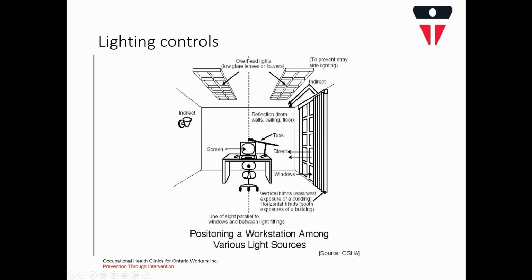When looking at lighting controls, the goal is to reduce discomfort to the eyes. So how can we do that? We can use indirect lighting by placing filters or diffusers on overhead lights. We can dim the overhead lights. We can cover the windows with adjustable blinds to control the natural light coming in. We can ensure your visual tasks or line of sight is parallel to the windows so that you're not getting direct glare from the natural light. Using matte finishes on walls, floors, and furniture helps reduce glare. Using task lighting when necessary and having a proper workstation setup is also important.